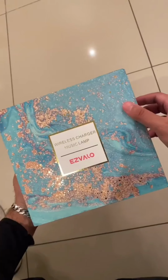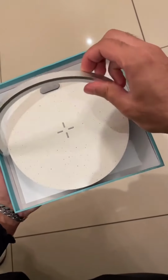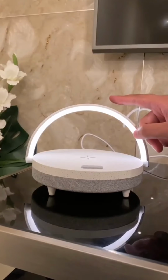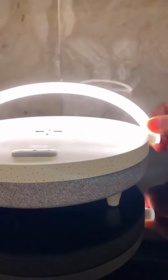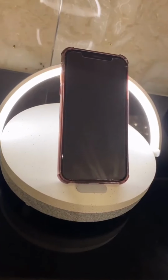This is so cool. This bedside lamp has three different lighting options with touch control. It's got a wireless charger for your mobile phone, an adjustable stand, and Bluetooth speakers as well.